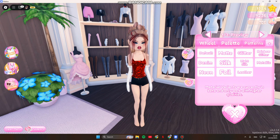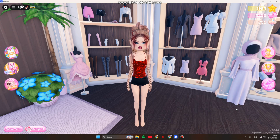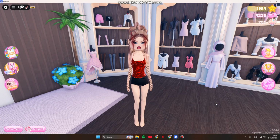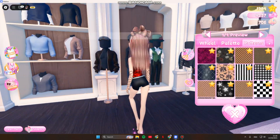Put on these gloves, remove the fur, and use this fishnet pattern. And once you're done in here, put on this belt.